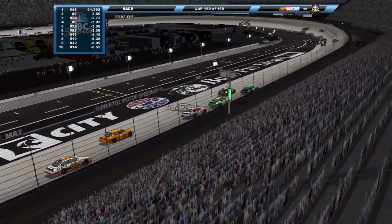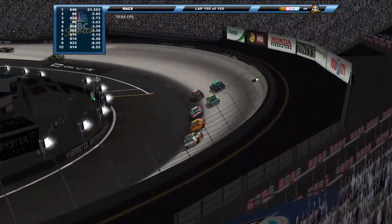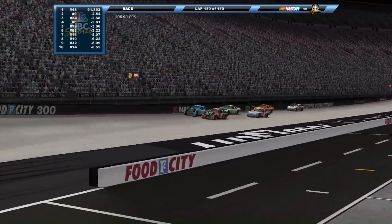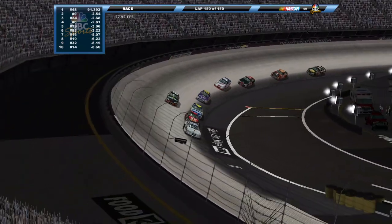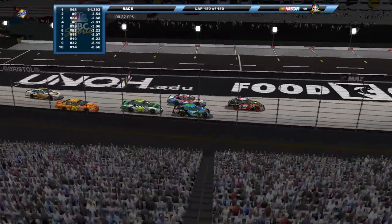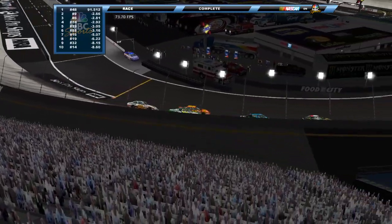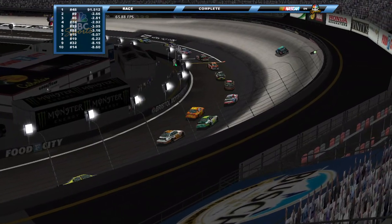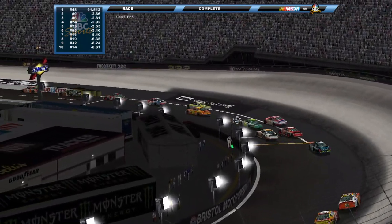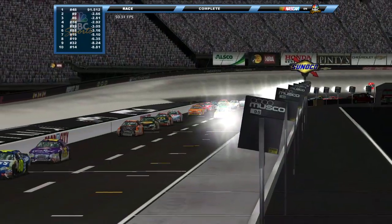We're coming to the white flag here. 1 lap to go from Bristol. Here comes Martin to the inside of Gordon. Gordon's got a lap car. That's Tony Raines right in front of him. Out front, it's going to be all Jimmy Johnson as he comes to the stripe and wins from Bristol. The fight for second rages on. It's going to be Kasey Kahne hanging on to P2. What a race for second place. Kasey Kahne hangs on, takes the position, and he's going to get as many points as he possibly can over Harvick tonight.